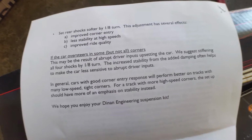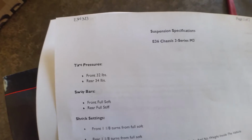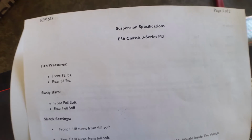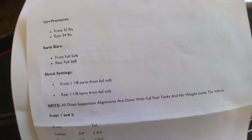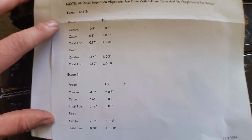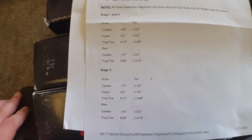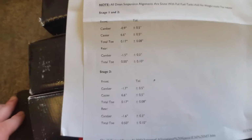And my favorite part here is they give you alignment and setup specs, which I don't know, is Dinan going to chastise me for posting this? But here's your alignment specs. Just basic alignment setup for an E36. So if you're taking your car to get it aligned and you have aftermarket suspension, this might be a good baseline to look into.